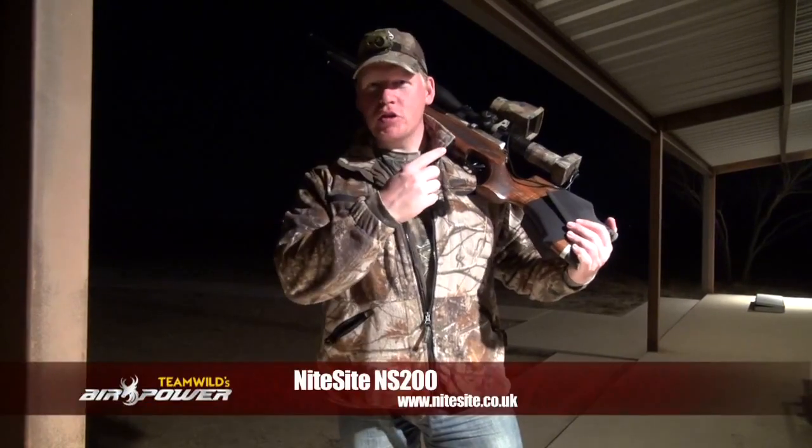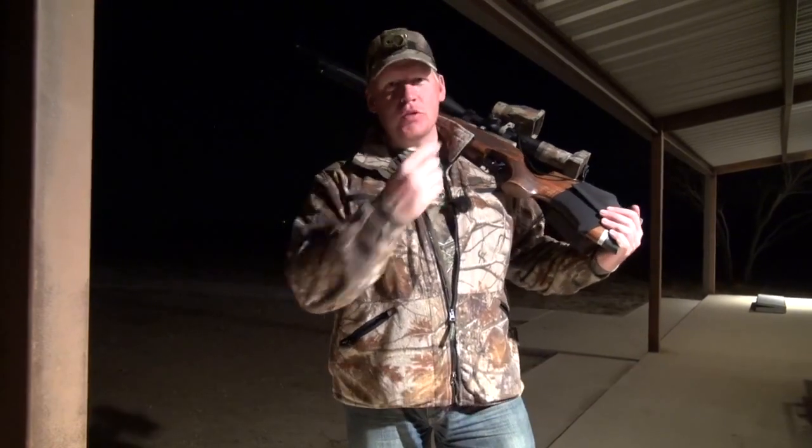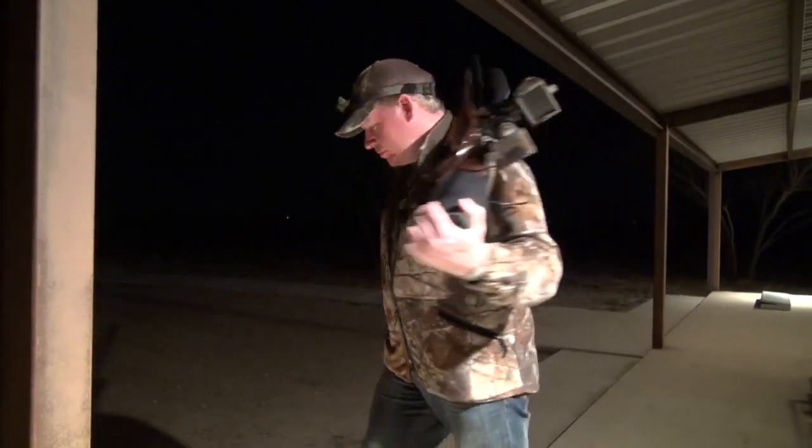This week we're in Texas and we're after rabbits. Monster rabbits. Well, some monster jackrabbits and some little cute cottontails. Now they're playing havoc with the feeders out here that have been put out for the deer. So we bought the Daystate Wolverine 303 and NiteSite NS200 resplendent in its Realtree APG coating. And we're going to head out into the darkness and see if we can knock down some of these pesky critters.